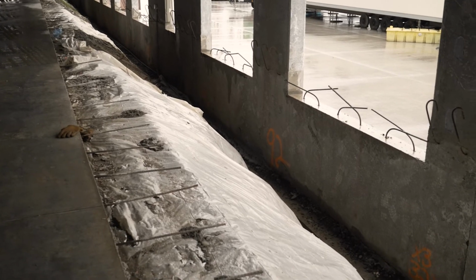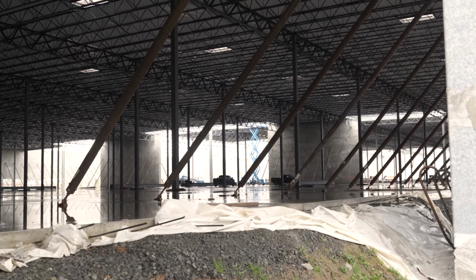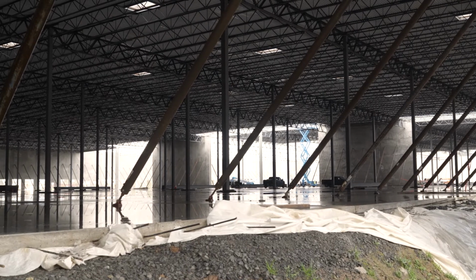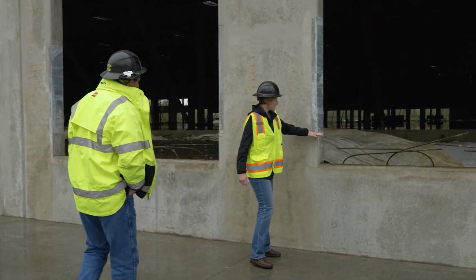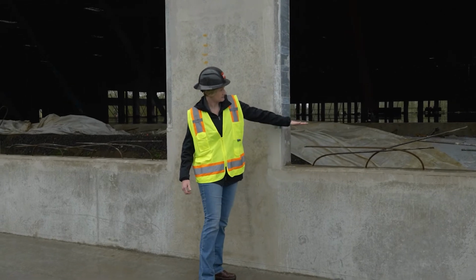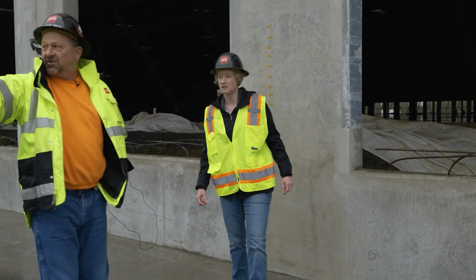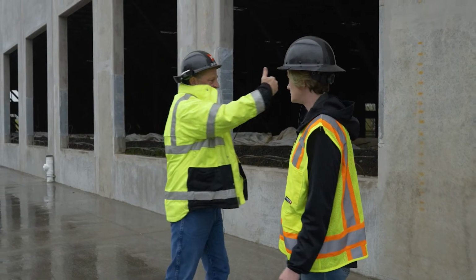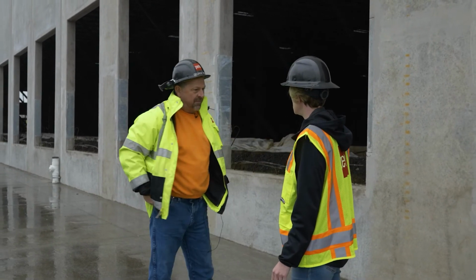So when a truck pulls in, the level that their truck's going to sit on is actually the bottom of the angle there. So you're going to tie this back in. Yep, and you put those metal channels right there. We'll go right in the front of this, and they'll pour back into the building too.